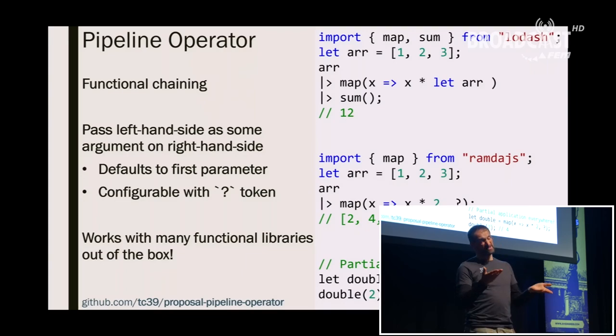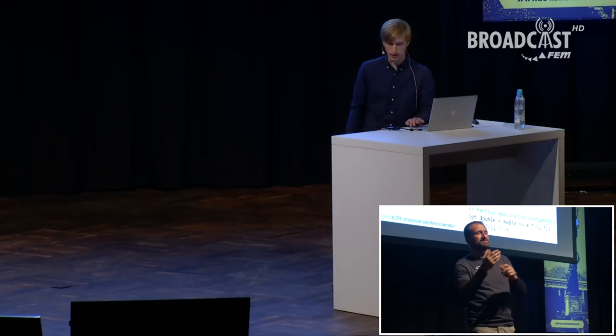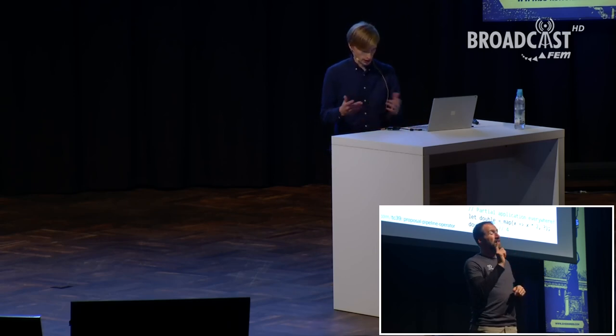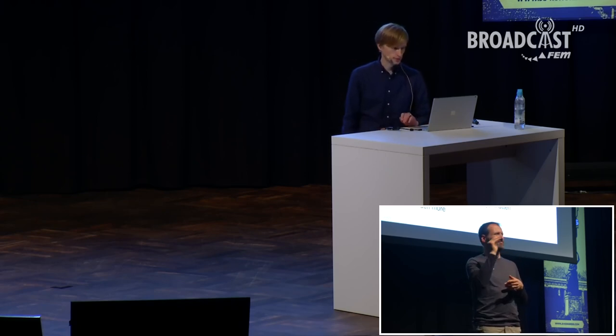So this is an early proposal, so this is basically just my thinking about it. Just keep that in mind. But you can pass in the left-hand side as the first parameter, or potentially there's a question mark placeholder, which would let you use something like Ramda.js, which takes its data as the last parameter. And I think that's a nice syntax to customize where you're going to pass the left-hand side's value. It has a really nice benefit that it works out of the box with a lot of libraries in the ecosystem. And there's more coming every day that make this a really great language feature to have.